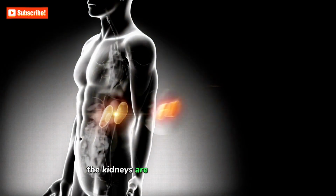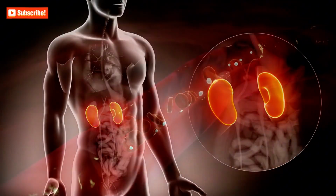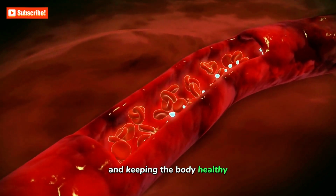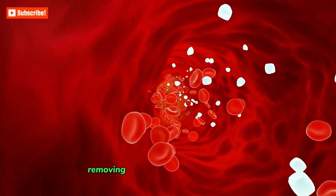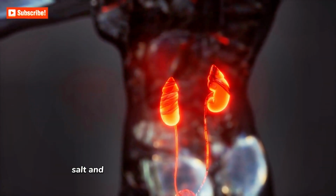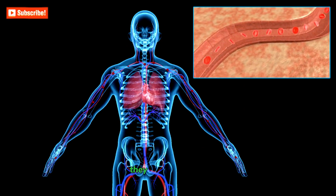The kidneys are two bean-shaped organs located in the belly, one on each side. They do a very important job of cleaning the blood and keeping the body healthy. They function as filters, removing the bad things from the blood. The kidneys remove urea, salt, and other waste that the body doesn't need. If these bad things stayed in the blood, they could harm us.